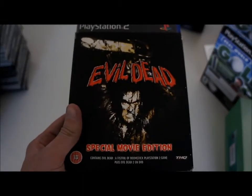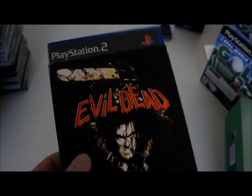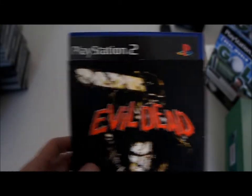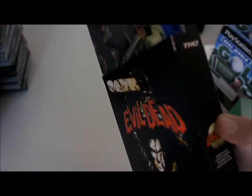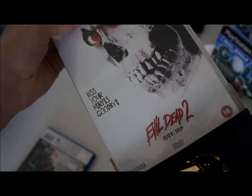Next up is the Evil Dead movie edition for the PlayStation 2. This is only the second I've seen so far. The other one is also in my possession, but that's not a good looking version, so I will be selling that. The video you got with this is Evil Dead 2, I think. Let me get the game out. Yeah, it's Evil Dead 2. My favorite, by the way.